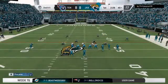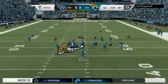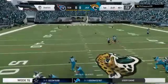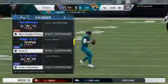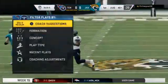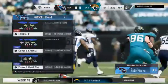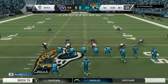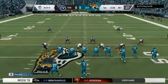2nd and 5 after the 5-yard completion on first down. 2nd and 5. And a little floater there is incomplete. He was trying to get it to Zach Ertz that time. And it's 3rd and 5. When you see passes knocked down by those guys I call the frustrated fullbacks, the linebackers, you know that in their zone coverage, they were able to drop, see the ball thrown, and react to it very quickly.